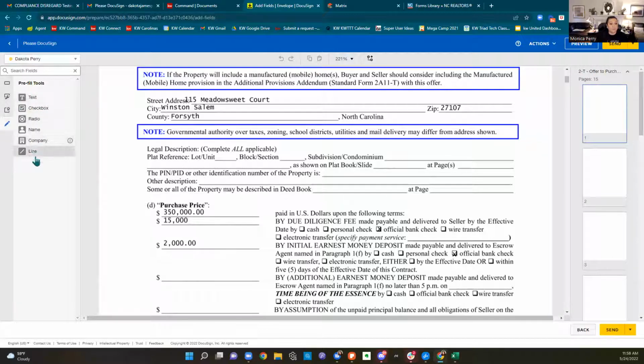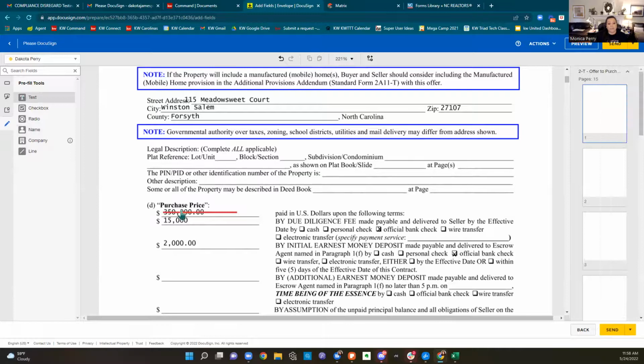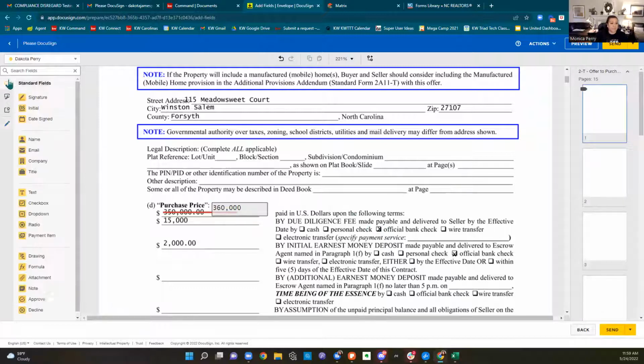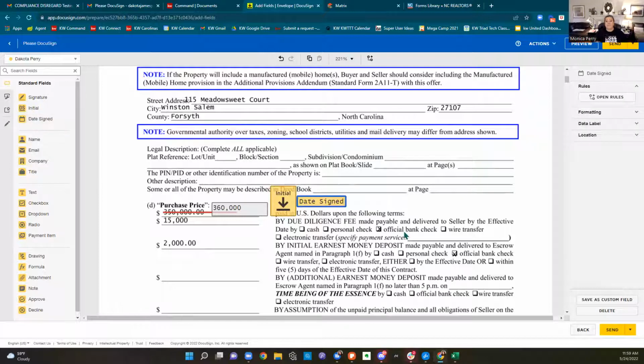So you can grab a line from over here and you can drop it on top of the 350. Then you have to grab a text and then you have to drag it over and you have to fill it in and say, this is actually going to be 360 like that. And then you're going to say, okay, that's done. Then you're going to have to come back up here to standard. And this is your client. So you're going to grab his initials. You're going to grab his date. And then he made that change and then you're going to send that off.